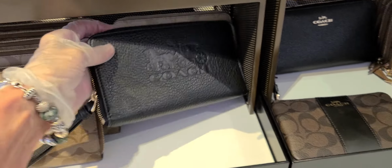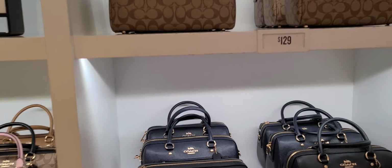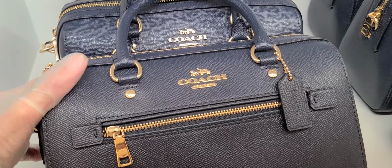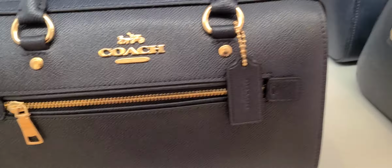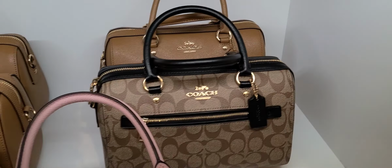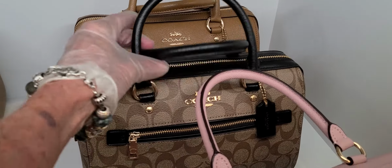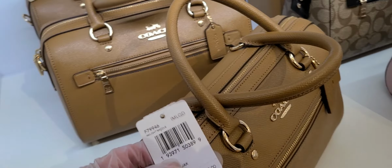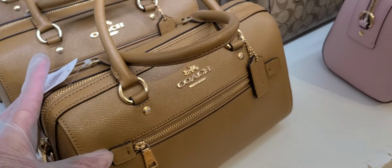Oh, let me sit up there. Someone's in my way right now. Okay. $129 on these Rowan satchels, and that looks like a navy, and this is the black, and they've got the signature, that dark stitching that's in leather, that's striking on that, and the pink. What color do they call this? Is it on the tag? It's saddle, light saddle. Okay, let's put this guy back now. Where did I find him? Oh, down here.